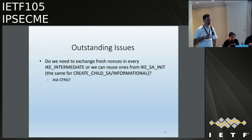So one outstanding issue, and we discussed it with Scott: do we need fresh nonces in every IKE_INTERMEDIATE, or can we reuse the nonces from IKE_SA_INIT? Currently every IKE_INTERMEDIATE, or informational exchange if we talk about the CREATE_CHILD_SA case, has its own pair of nonces. Well, we're not sure that it is needed from a cryptography point of view. Probably we should ask CFRG. Or probably Scott will comment about it. If you want to comment, I don't know of any cryptographic reason at all why they always have to be fresh. It was only for liveness, and that's already proven, and that's already there.